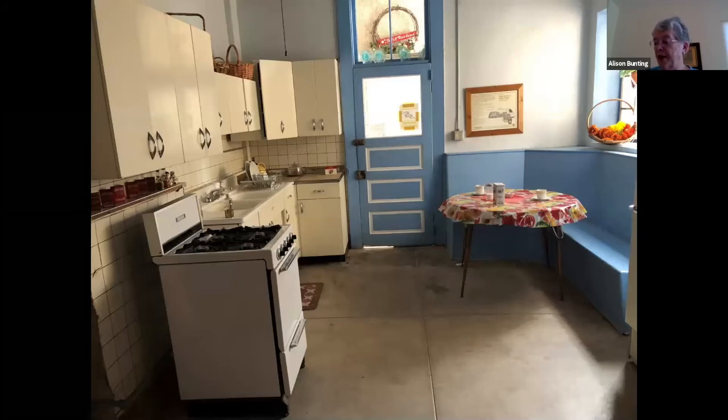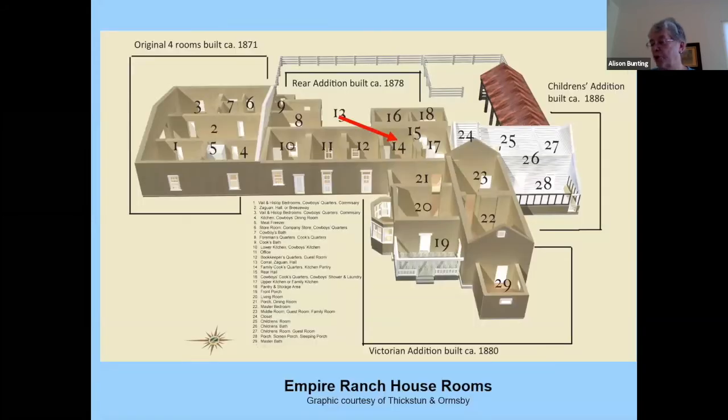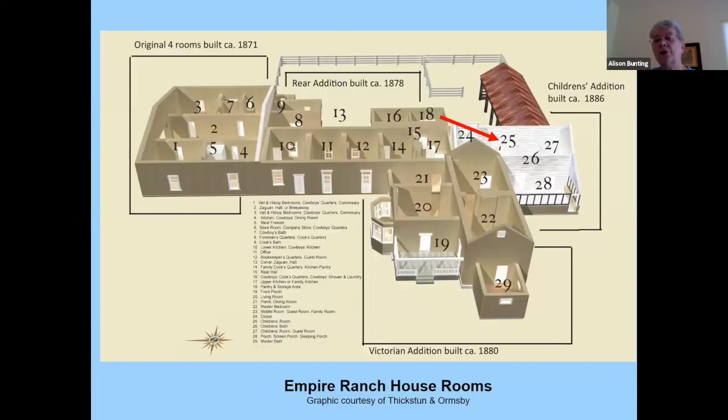The Vail and Boyce family meals were prepared in this kitchen, and modernizations, including a breakfast nook and metal cabinets, were added by the Boyce family in the 50s. Next door to the kitchen is the cook's quarter in room 14, and a full-time cook who prepared meals for the Vails lived in this room. During the Boyce period, it was turned into a kitchen pantry. We're now going to visit the children's addition, which includes rooms 24 through 28.